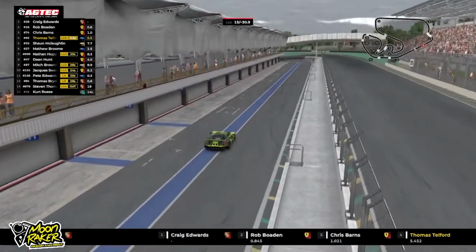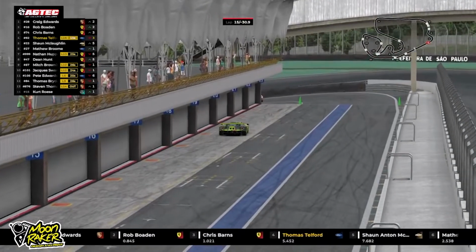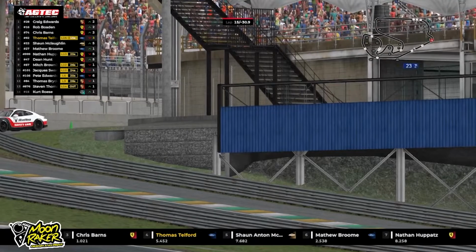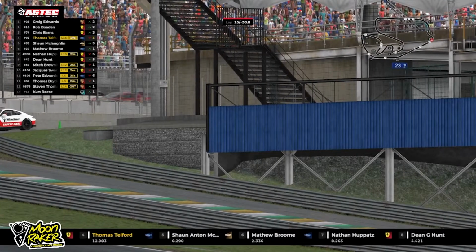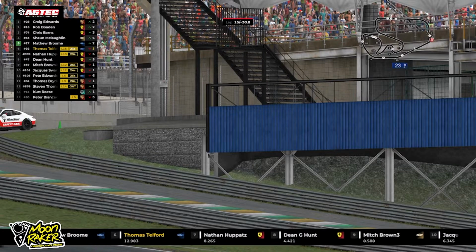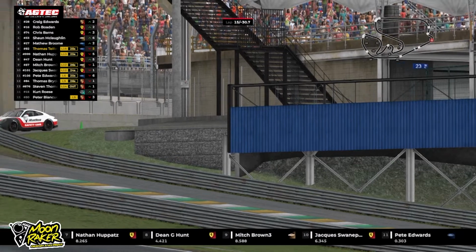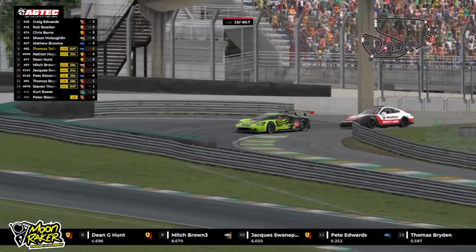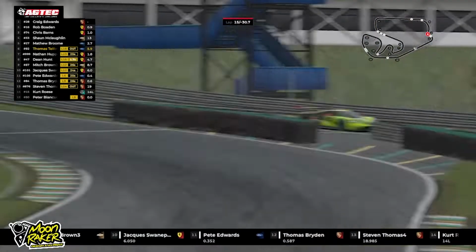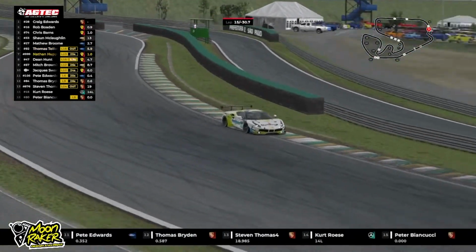Telford comes into the pits. Lap 15, so we'll see how this plays out for him. Like, he will possibly come out around about where Nathan is, so it's going to be interesting here. That's Nathan just there. Right, pass left, you're faster. Go, go.